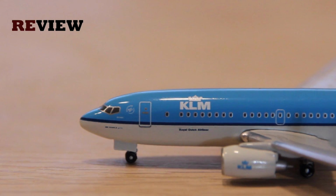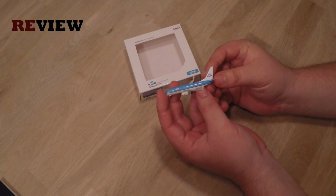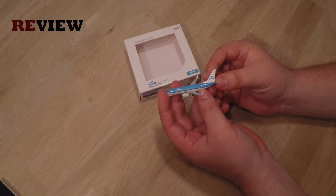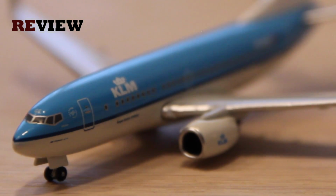Next to the cockpit windows we of course have the Sky Team logo, and under the cockpit windows we have the Air France KLM combined logo, since Air France and KLM today is one company. Now between the combined Air France KLM logo and the cockpit windows there is something written on the airplane, but I can't really make it out. I guess it's the name of the aircraft. If you know what it is, let me know in the comments below.